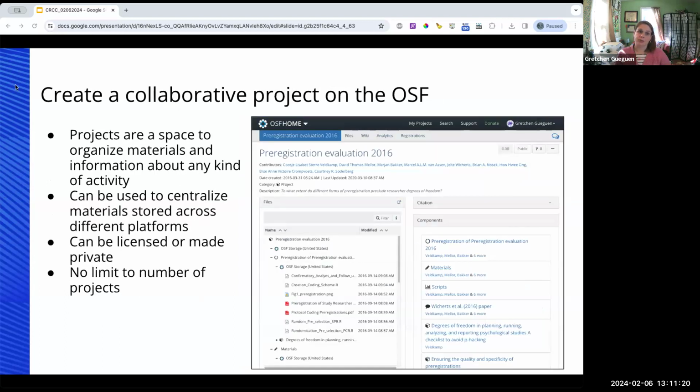Projects then are our collaborative space, really intended for the interactive, the working part of the research project. But they are just an open space for anybody to use. There's no requirement that an OSF user has to be a researcher or a specific kind of researcher.